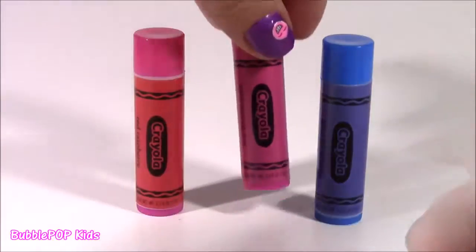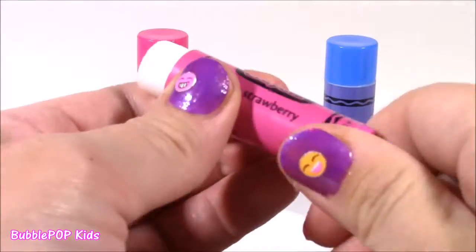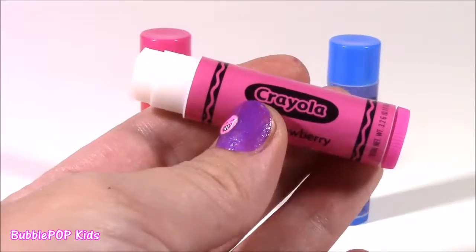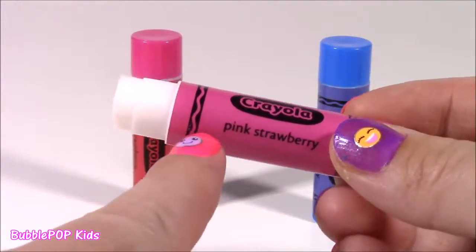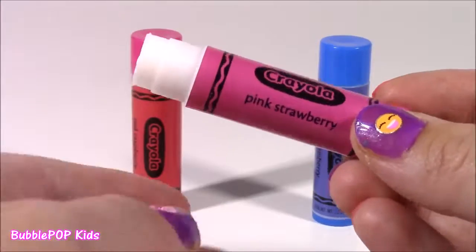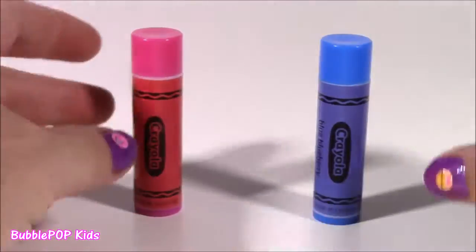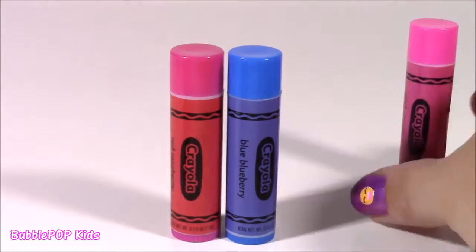And the final is the pink strawberry. Kind of a light pink container. Of course, it's gonna be clear. I don't think it could ever smell as good as the raspberry one, but we gotta test it. Ugh, this stinks. It smells so gross. It doesn't smell like chapstick. It doesn't smell like strawberry. Kind of smells like eggs. Very, very strange. I don't know why it smells so yucky. So I won't be using that one, but I do love the blueberry and the raspberry. We'll just keep this one to the side.